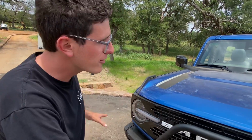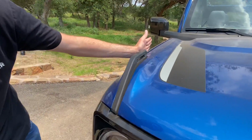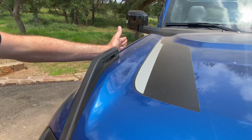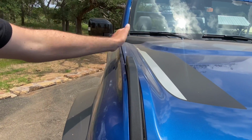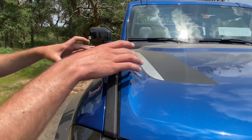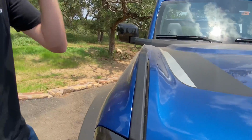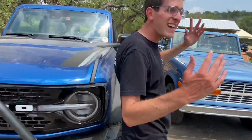But apart from that similarity, take a look at this. If you look on top of the hood, we've got these little lines that extend up, create a plateau, and then make their way sloping down toward the hood. This lifted contour on the top of the fender and the hood, it's iconic to the Bronco. And if we step over here to the old one, you'll notice the exact same line.